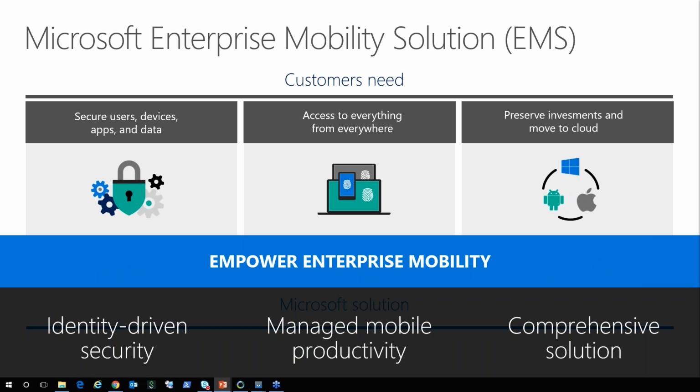So let's take a look at the Microsoft EMS solution and what we're discussing today. The first thing that we'll discuss is identity-driven security and why that's the new paradigm. We'll also be talking about managing mobile productivity, so allowing your users to do the things that they need and want to do on the devices that they love while keeping the data secure. And third, we'll be talking about why we feel EMS is the most comprehensive and best solution for the job.